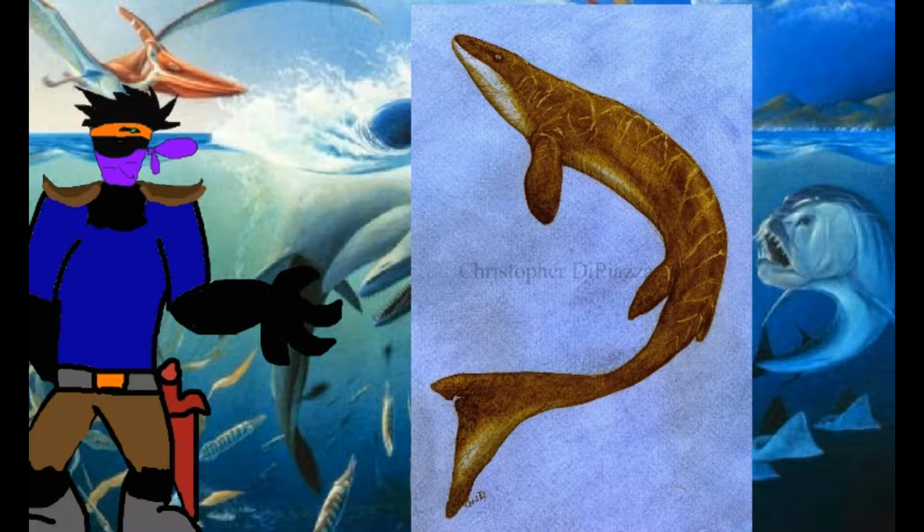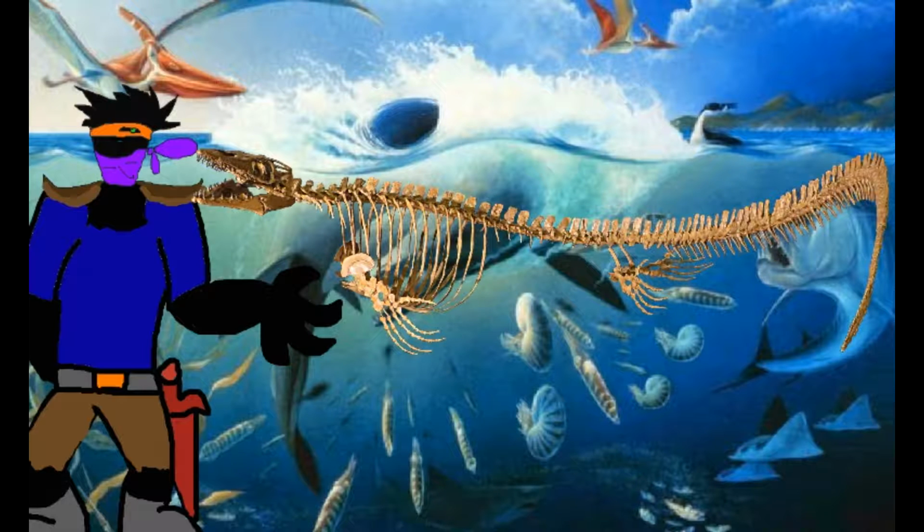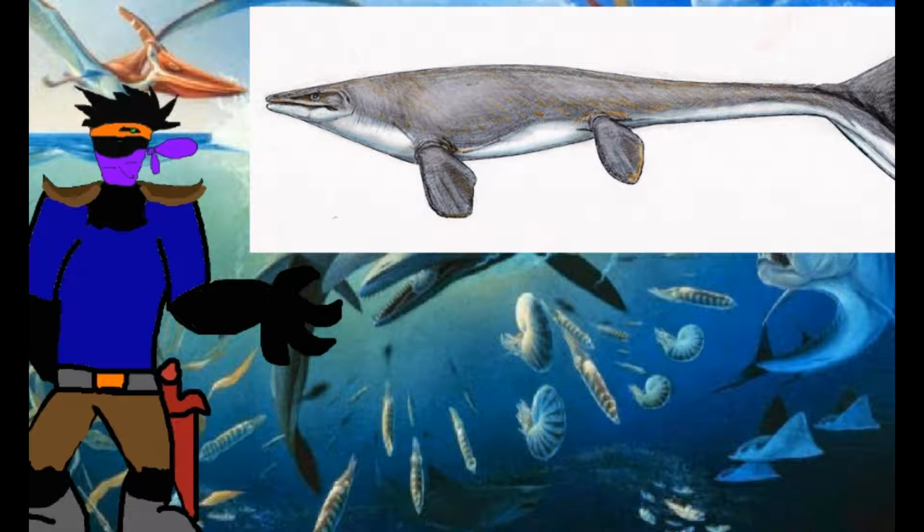Plioplatecarpus was larger and better adapted to sea life. It was a member of the Plioplatecarpinae family, which were a group of short-skulled, short-bodied mosasaurs that were among the strongest swimmers in the mosasaur group, comparable to modern-day seals. Plioplatecarpus itself had much less robust teeth, suggesting that it fed on smaller, softer prey, such as small fish and squid. Its lobed tail showed that it relied less on an eel-like motion and rather relied on its tail mainly to swim, similar to modern-day dolphins.